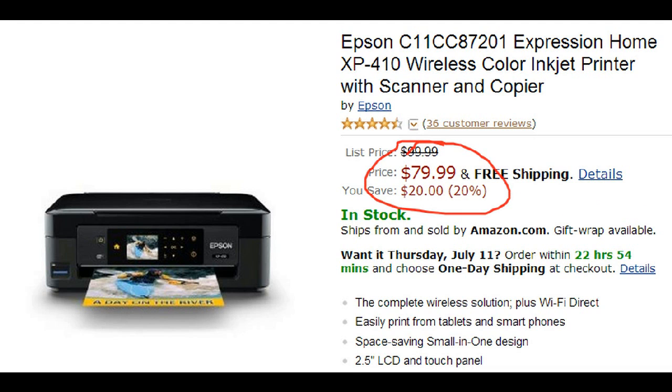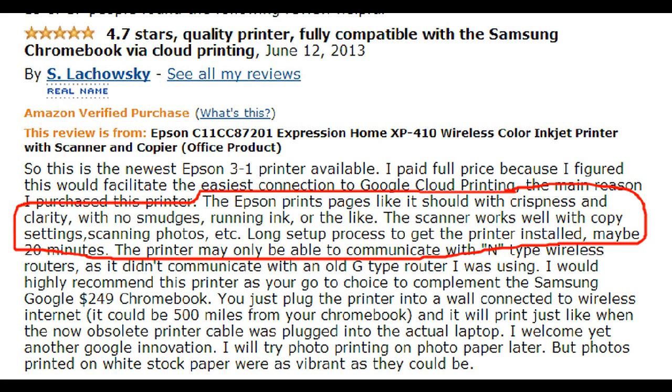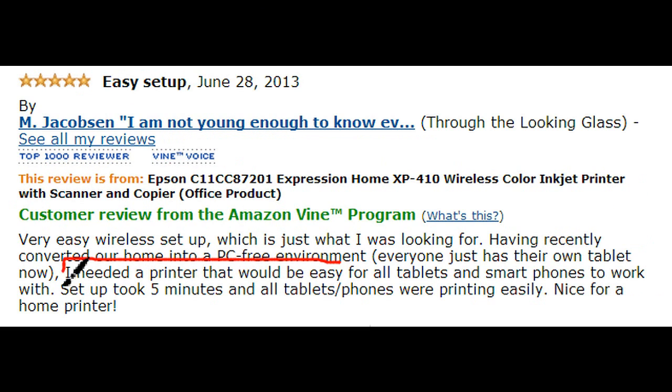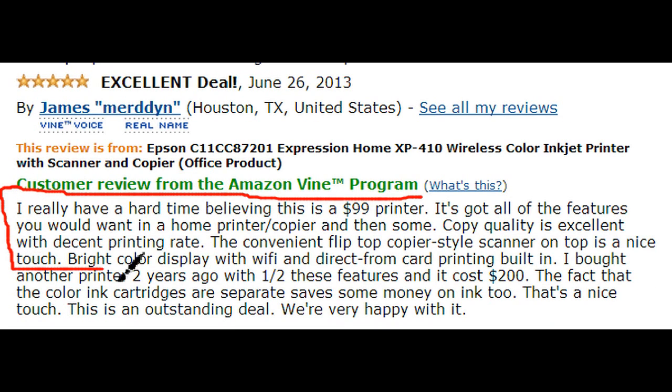It is selling for $80 and was released May 11, 2013. Just so you know, it also supports Apple AirPrint and Google Cloud Print. I have no idea what those are. If you use them, good for you. People like that the ink is smudge-free and it's really easy to set up with multiple devices throughout the home. Pretty much people are amazed that this printer doesn't cost twice as much as it does now.